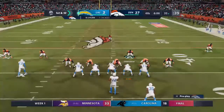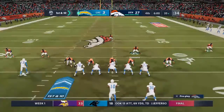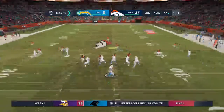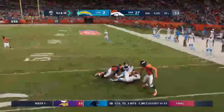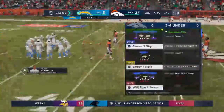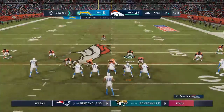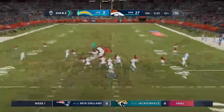Ball up to the 35 now as they come up on 1st and 10. 56, Mike, 56, right there. From the shotgun, here's Herbert. Looking for his running back, and he's got him. And they'll get him down after a pickup of 8. 2nd and 2. Only needing 2 yards on 2nd down. 2nd and 2 at the 43-yard line.